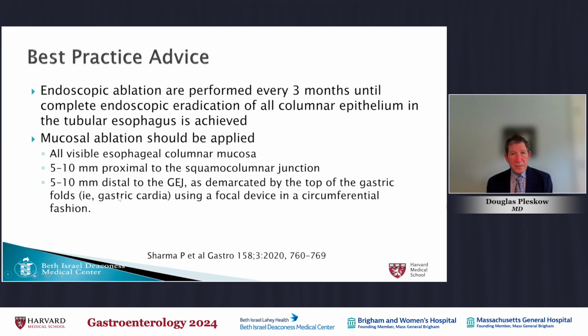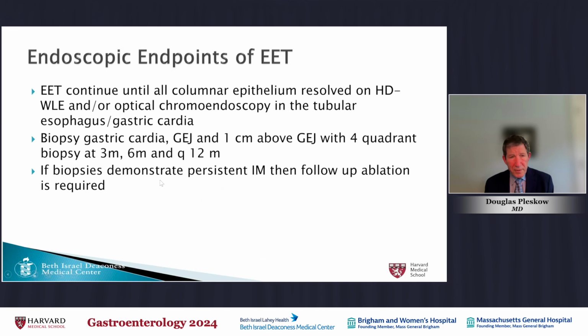Endoscopic ablation is performed every 3 months until complete endoscopic eradication of all columnar epithelium is achieved, and mucosal ablation should be applied to all visible esophageal columnar mucosa, 5 to 10 millimeters proximal to the squamo-columnar junction, as well as 5 to 10 millimeters distal to the gastroesophageal junction. And this is generally used either with a focal device or circumferential device with RFA. The endpoints of endoscopic eradication will continue until high-definition white light endoscopy and/or optical chromoendoscopy shows resolution.